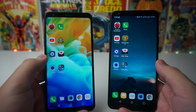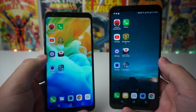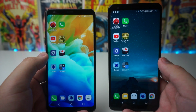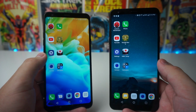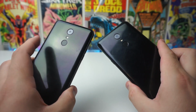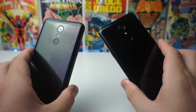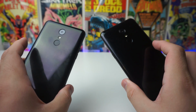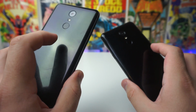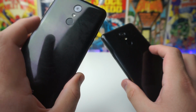Both of these devices still have 2 gigabytes of RAM. That's one of the things that we complained about with the Metro PCS version, but hey, Boost Mobile didn't do too good either. As far as the back of the phones right here, the body style is definitely the same, the placement for the camera, same for the fingerprint sensor and LED flash right there. But the thing that's different on the Boost Mobile version, you can't really see it right now, but there is a different pattern. It's a very, very faint linear pattern on the back of the Boost Mobile version, and I actually like it better than this Metro PCS version.